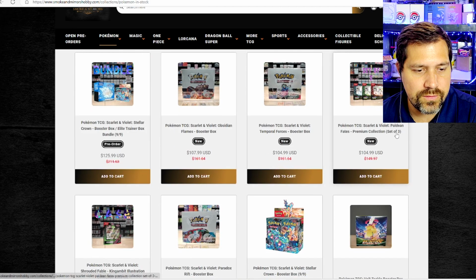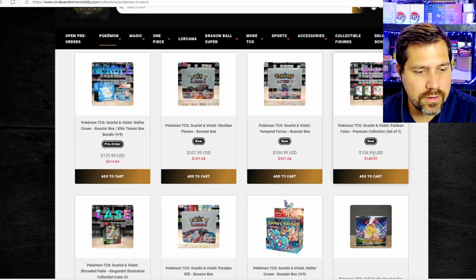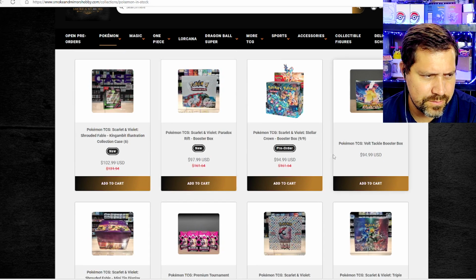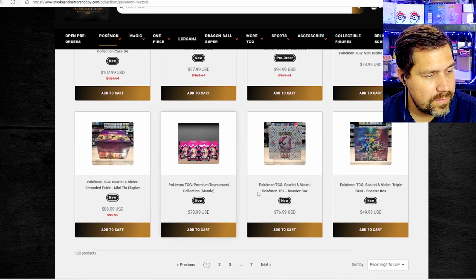I thought this one was good if you're looking for Paldean Fates. The set of 3 premium collection there, $105. That's like $35 a pop on those, so that works out pretty well. King Gambit case, that's $102. I don't know if that's great. I haven't done the breakdown. I'm sure that's probably reasonable where it's at. We have Mini Tin Display, Shrouded Fable, $90. All right, not too bad.